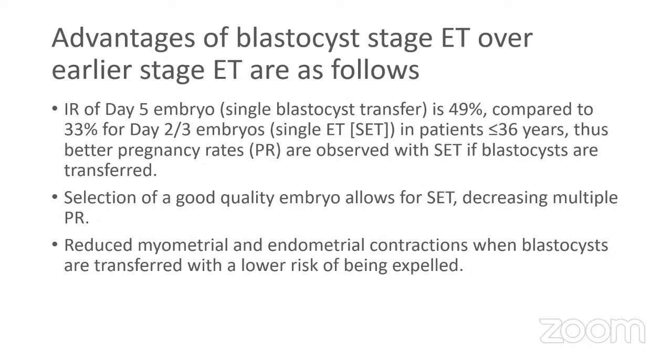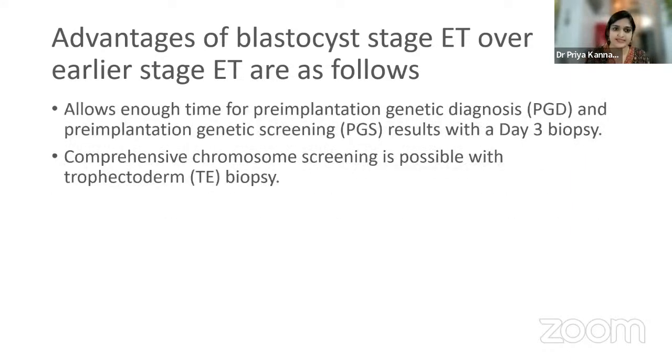As in another study, the implantation rate on day 5 in a single blastocyst transfer was about 49% as compared to 33% in day 2 and day 3 transfers, even in the good prognosis patient, which is less than 35 years. And of course, there are reduced myometrial and endometrial contractions on day 5, and hence the risk of the blastocyst being expelled is also less.